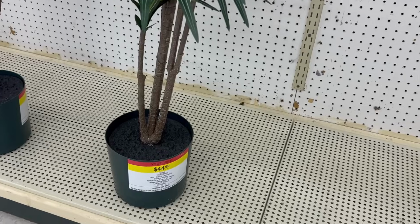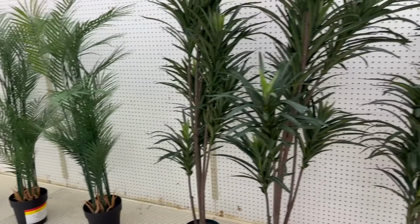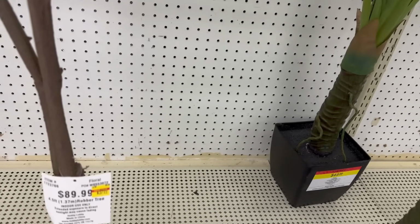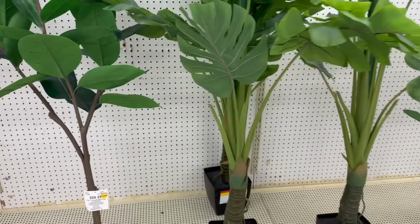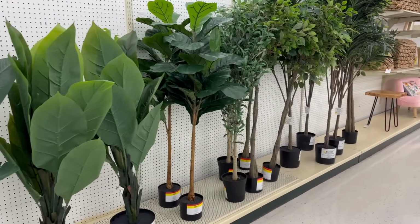A lot of them are $44.99. Some of them are $89.99. But let me just step back so you guys can see. But the highest price I've seen was $89 and then the lowest $29.99. So they've got a great selection over here as well.